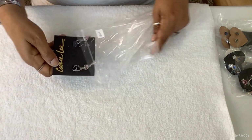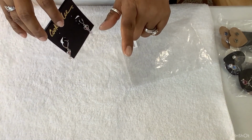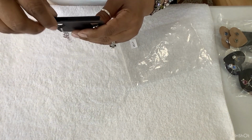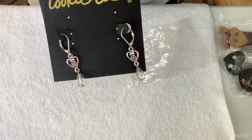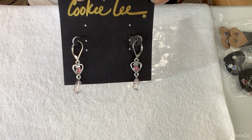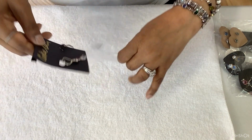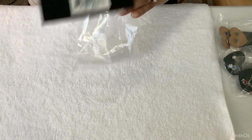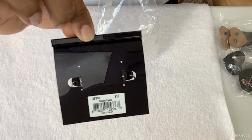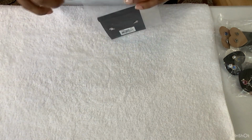This is Cookie Lee. And if y'all notice, I've been showing things with hearts on it, Valentine's Day. These are Cookie Lee. These are $5. They are glass. I love it. Beautiful, and Cookie Lee is good too. They are $5. Cost tag on the back. New with tags, they were $12, but I'm doing it for $5.